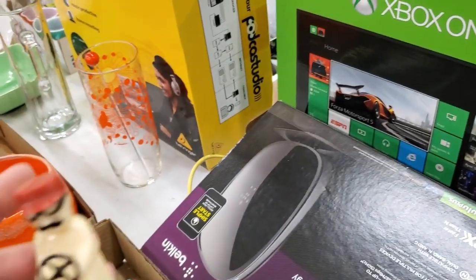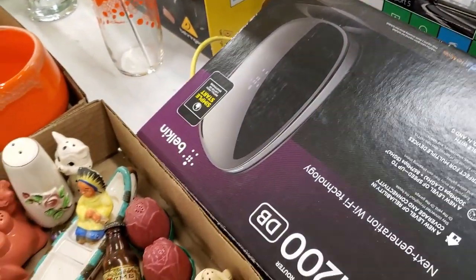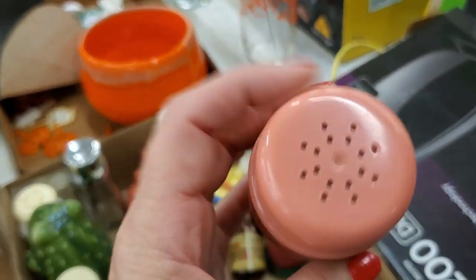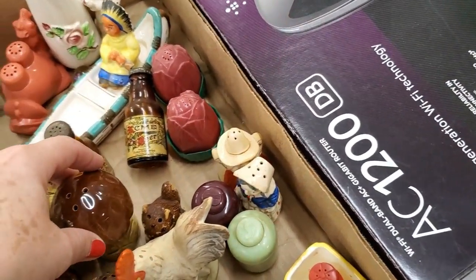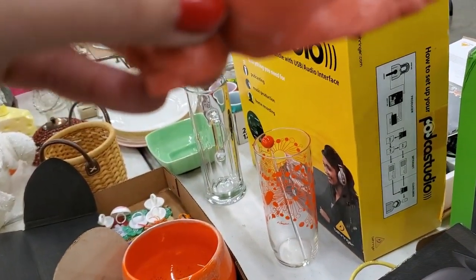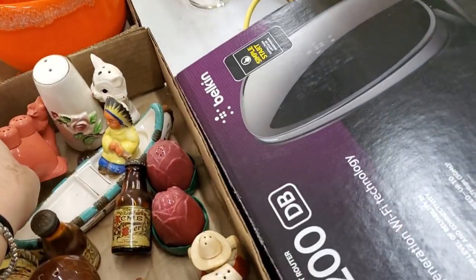But there should be. There's a guy and a girl, and they're in a little black plastic car. I mean, these are awesome. They're plastic. It's a turkey and a mushroom. What is he? Oh, he's a camel. I've never seen one like that.